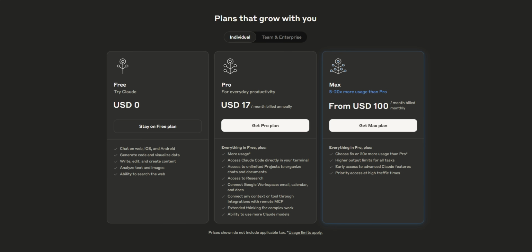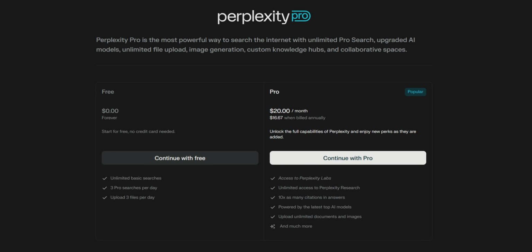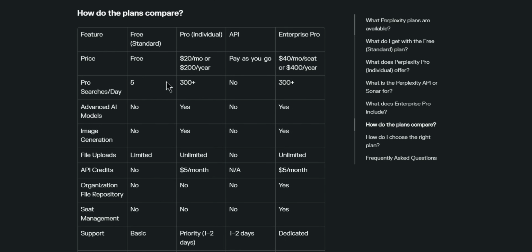Claude also costs $20, but mainly just gives you higher usage limits with the model. Perplexity, at the same price, not only increases limits, but also adds features you wouldn't otherwise get. Though, to be fair, you could probably manage just fine without them.